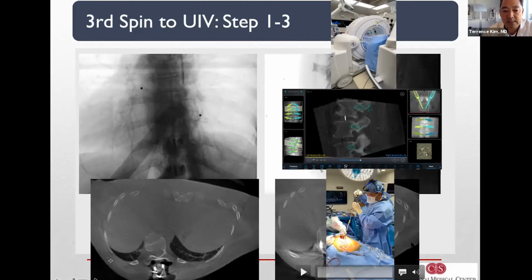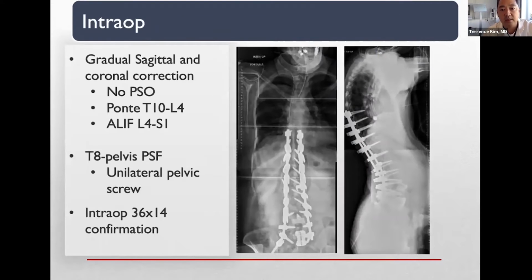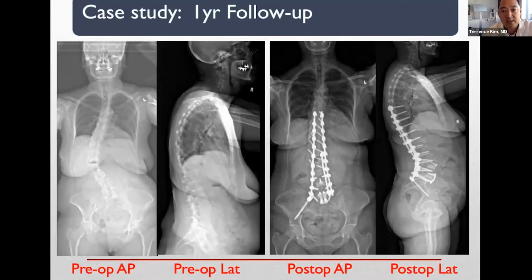The scrub tech knows exactly what we need, screws insertion. So this has actually turned into a surgery that we're almost getting to be as efficient as when we were doing it without the robot. We're not quite there, but we're definitely getting to a point where at least our clinical outcomes are doing very well. This is our 1-year follow-up on our lady.